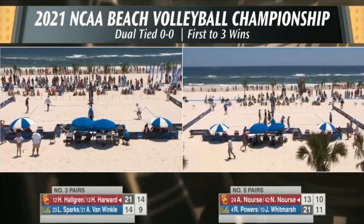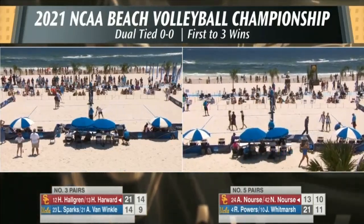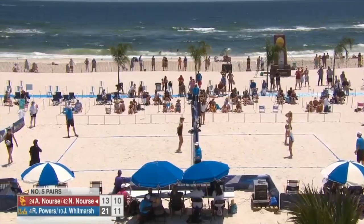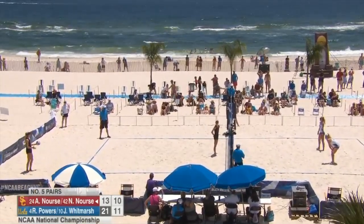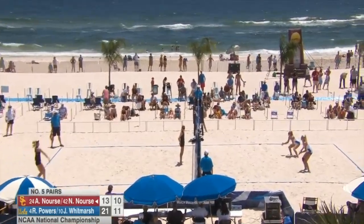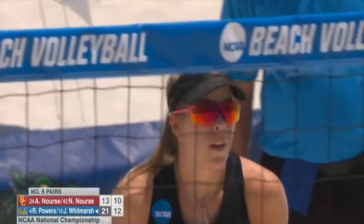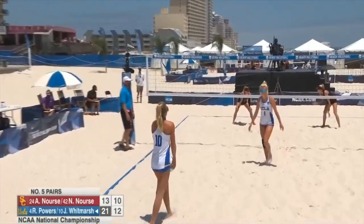Courtney Lyle, Holly McPeak, and Christine Williamson with you for the championship. The 3s and 5s in action right now. 1s, 2s, and 4s will start about 12 minutes after they complete. It has been very close at the 5s after a dominating first set by UCLA, Powers, and Whitmarsh. Service error. Anytime you can score 5 points off a block, your team's going to be at a huge advantage, and that was the case in the first set for UCLA.